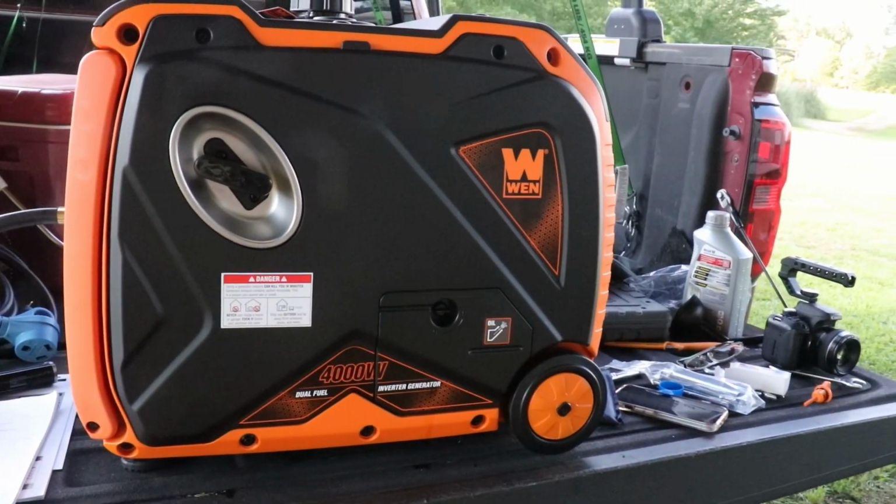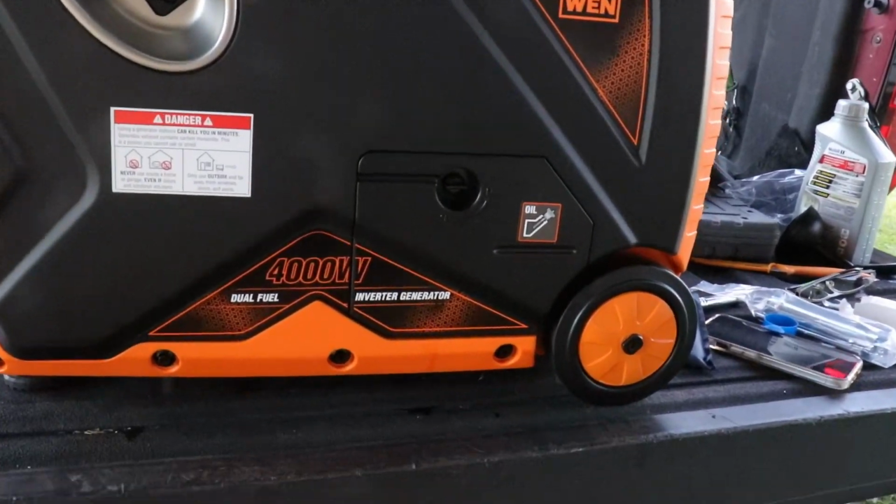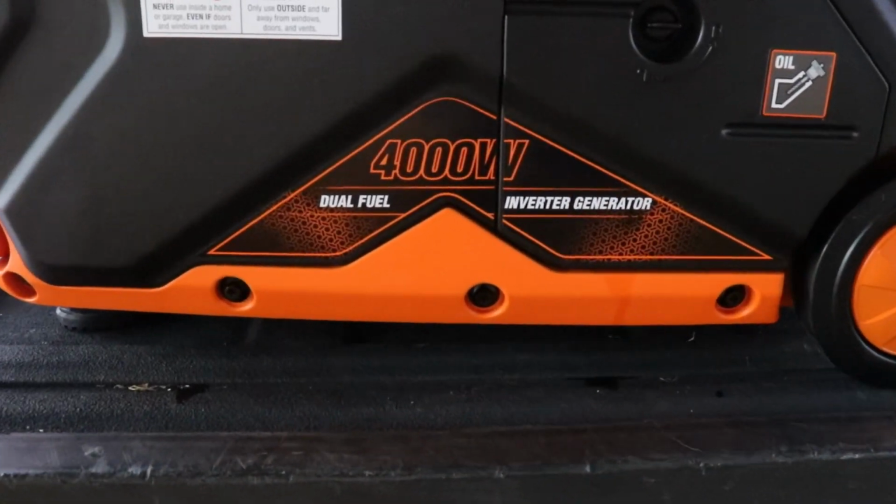One of the features that led to me choosing the Win 4000 watt is its dual fuel.